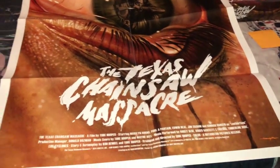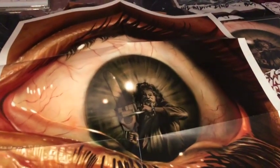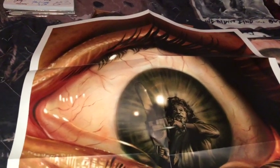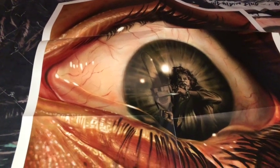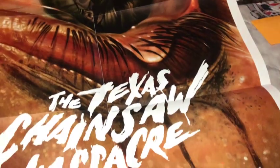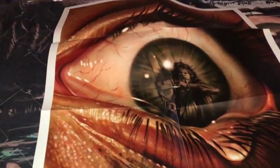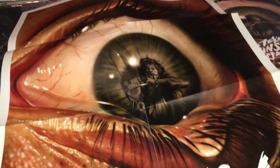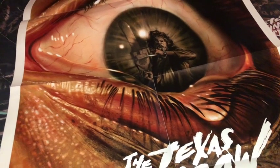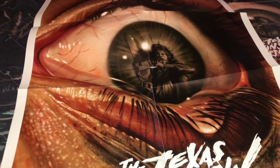And here is the second poster stretched out on the bed. This is a beautiful poster. I really like it. I may get these framed, or at least this one for sure, but I'm kind of running out of room. But I definitely need to get a frame for that. So that is a beautiful box set by Turbine. And let's get into the Italian box set.